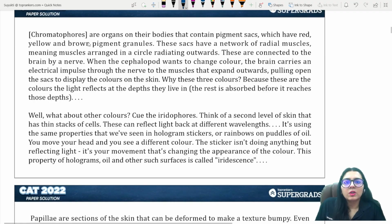It then says, chromatophores are organs on their bodies that contain pigment sacs, which have red, yellow, and brown pigment granules. These are basically the pigment sacs, and the name comes from the word chroma, a root word which means color. These sacs have a network of radial muscles, meaning muscles arranged in a circle radiating outwards. These are connected to the brain by a nerve.